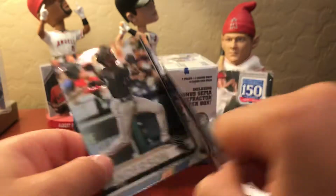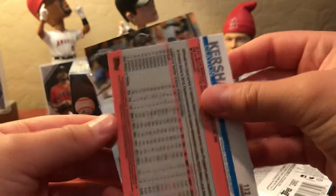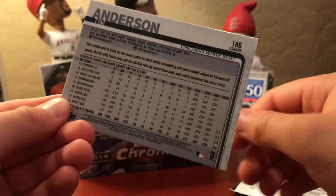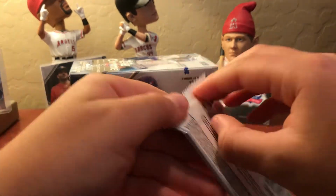Kershaw, number 112. How many cards are in this set? There are 204 cards in the set. Tim Anderson, that's what I was looking for. Usually Chrome is a 200-card set, but they added the four major rookies: Vladimir, Eloy, Tatis, and Alonso.